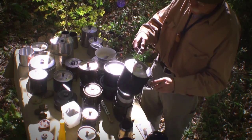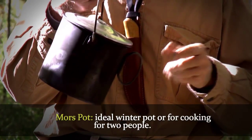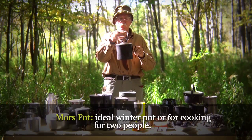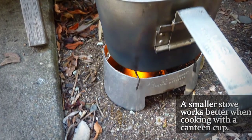My go-to pot for winter use would be the Morris pot, or if I've got more than one person. I've cooked up to a week for 2 people just using the Morris pot. I find this setup here is quite efficient when burning your solid fuel tabs.